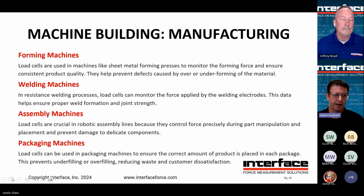Forming machines. When we start looking at some of this, forming machines, that's where you're going to take sheet metal and we're going to form it. There are different ways of doing it. By instrumenting it, it prevents us from overforming it and preventing problems, and also underforming it. Welding machines, when you start looking at welds, we look at joint strengths, the amount of pressure applied, are the welds good? Welding machines, I think that is really common when you start looking at spot welds and the pressure at spot welds, the surfaces together, and then the pressure for the spot welds.